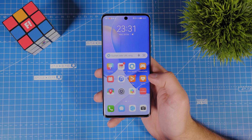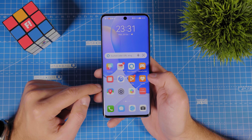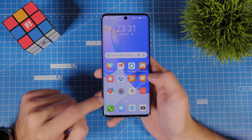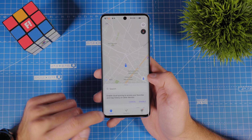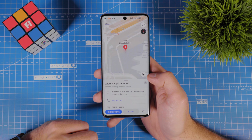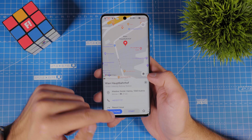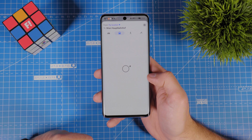But also, Huawei is building up their own services. Many of you guys said it's so bad that you cannot use Google Maps, but have you ever checked out Petal Maps? Now, Petal Maps is also pretty amazing. So let's say I want to navigate to Vienna here, to the Hauptbahnhof, and as you can see, you have navigation, so I can just, for instance, go to directions.